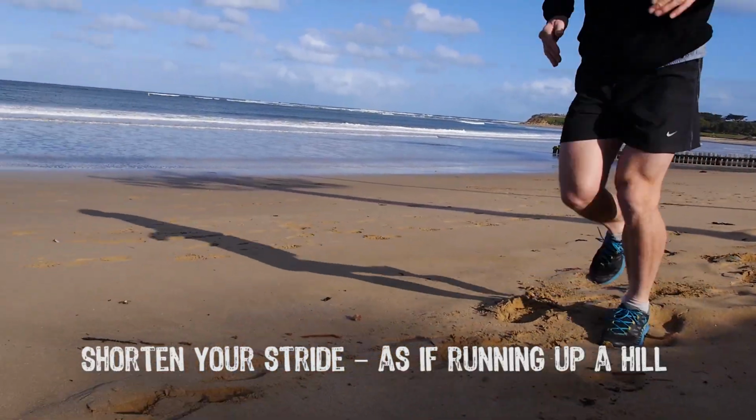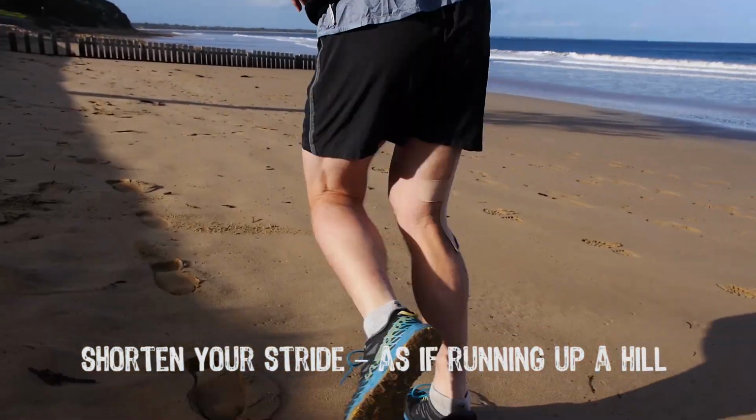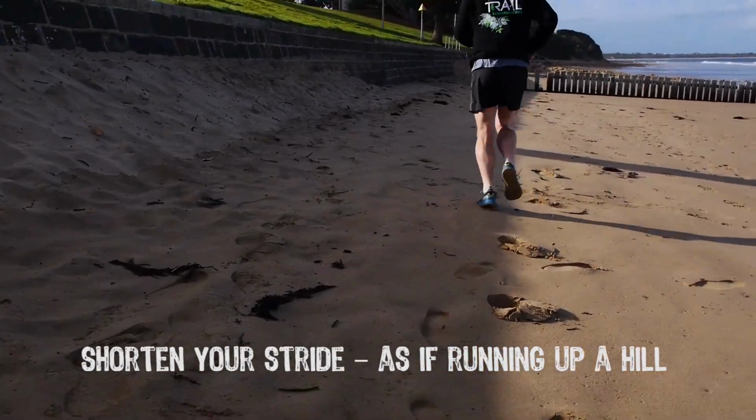And my final tip for running on the sand might be to shorten your stride a little bit. Do some more pitter-patter style steps rather than longer striding out. Again, like you're running up a hill, you want to keep the legs moving rather than get bogged down in the soft sand.